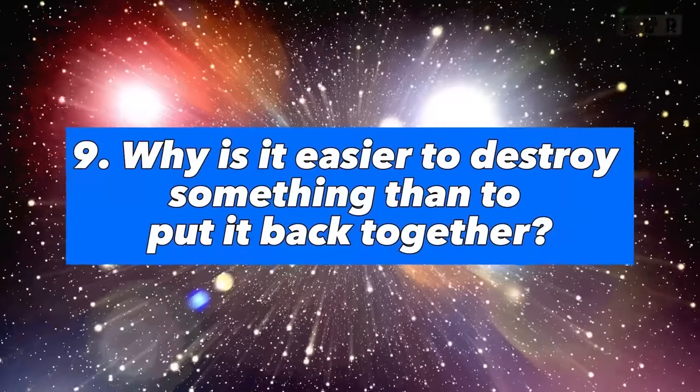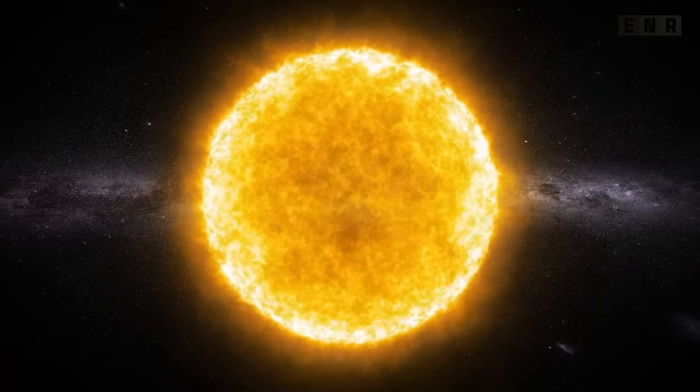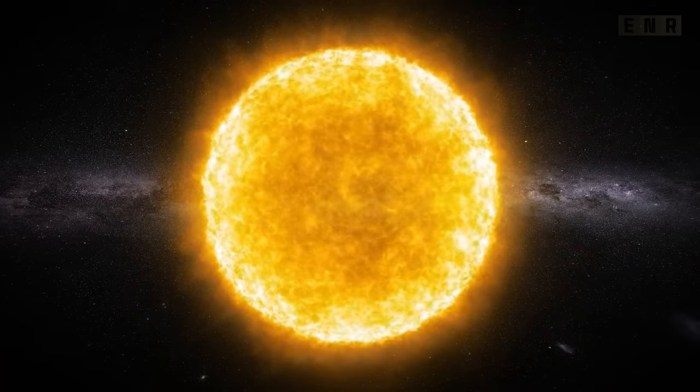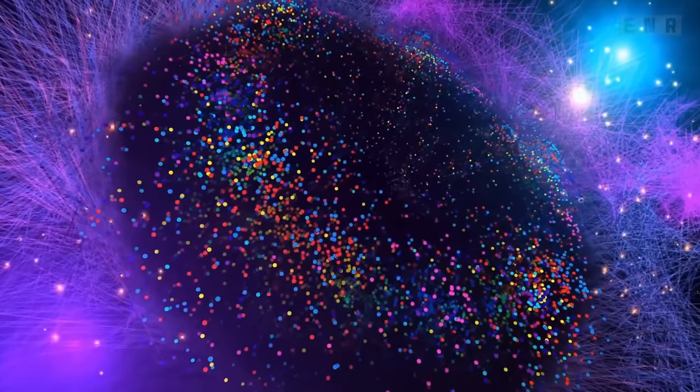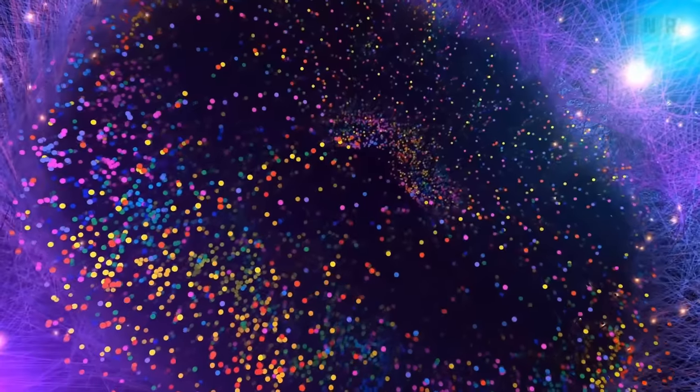Why is it easier to destroy something than to put it back together? Entropy is the amount of disorder, chaos, or randomness in a system. One can never reduce entropy. Everything in the universe slowly moves towards disorder. It's very easy to smash a window, but impossible to put it back together exactly as it was before. The principle of entropy moves the universe from structure to chaos, from an ordered state to disorder.